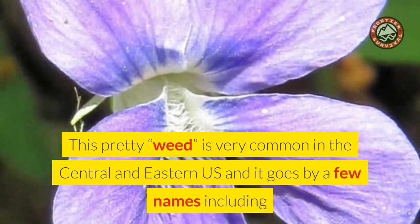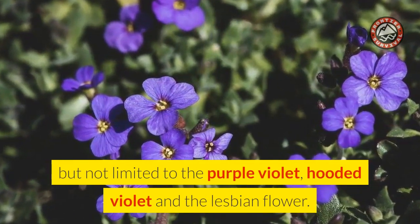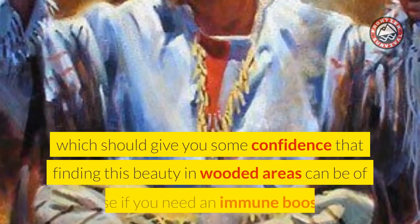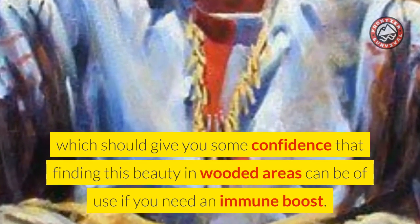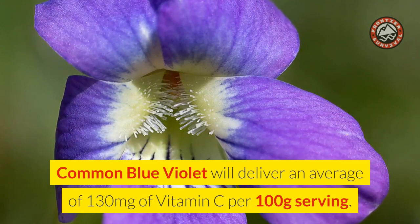and it goes by a few names including but not limited to the purple violet, hooded violet and the lesbian flower. Regardless of the name though, the Cherokee people ate the purple flowers to treat colds and headaches, which should give you some confidence that finding this beauty in wooded areas can be of use if you need an immune boost. Common blue violet will deliver an average of 130 milligrams of vitamin C per 100 grams serving.